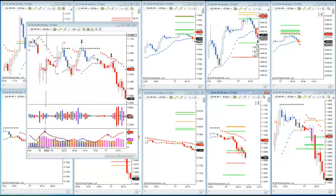Okay. Is there anybody that doesn't understand these setups? I mean, to me, these are pretty simple setups. And that one on the euro, it was over 100 pips. That's $1,250 on one contract. Okay.